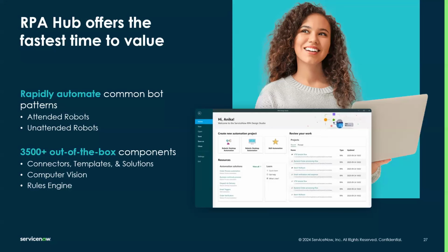We have over 3,500 out-of-the-box components, from connectors to templates and solutions. We have computer vision to help understand some of the UI features that we might have to interact with, and a rules engine. And we have our RPA design studio, which makes it very easy to drag and drop and create those RPA robots for your organization to handle those legacy processes that lack API connection access.